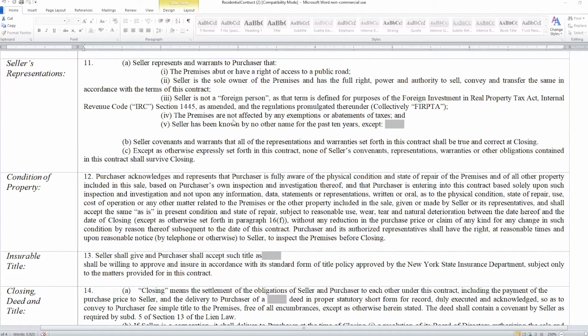Next, if there's any AKAs, that way we could search. Sometimes if someone in a relationship has had a maiden name, you would reflect that here to make sure that there's no liens and judgments against them. And then it also says here that unless otherwise specifically stated, the contract itself is extinguished at closing unless it specifically is stated to survive the closing itself. All right.